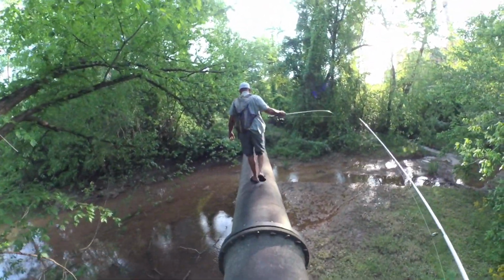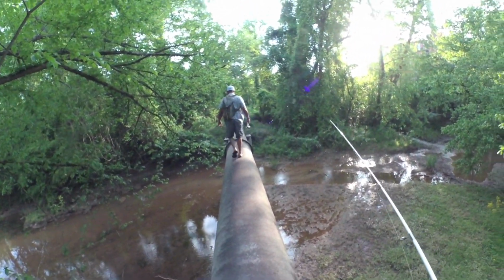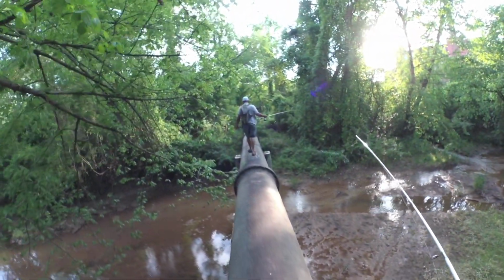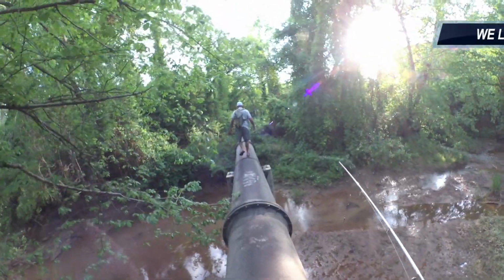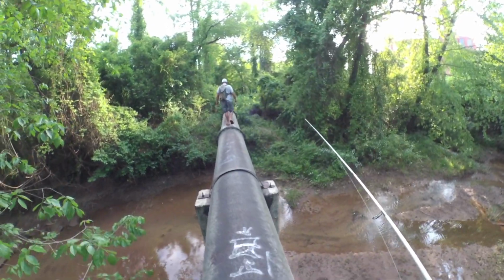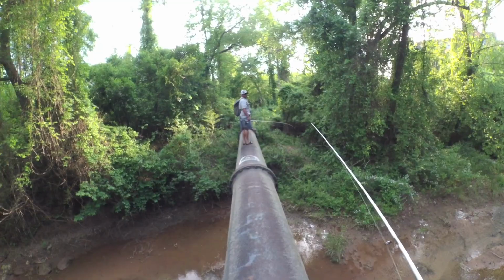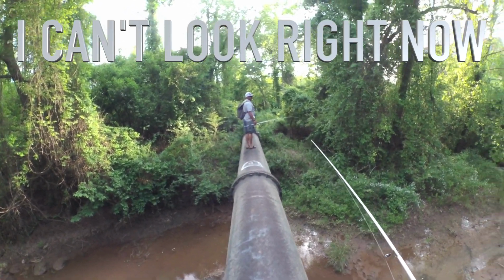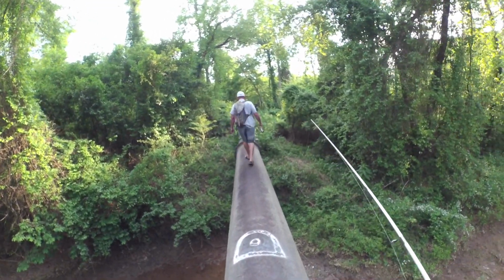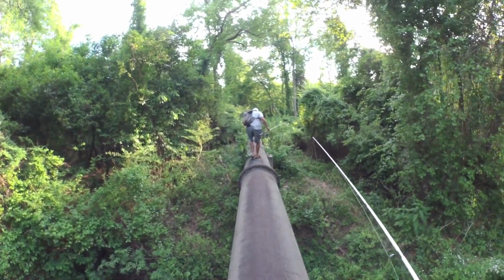Now, you want to see something cool? You get up here, the way it looks to your right. I haven't fished yet, but I have seen fish in the front line. Oh yeah, that's kind of cool, man. Yeah, that big dark shadow back there. There's constantly fresh water coming into it, pumping into it.